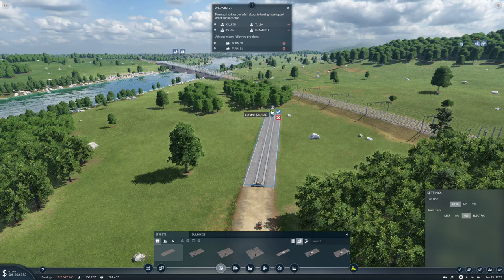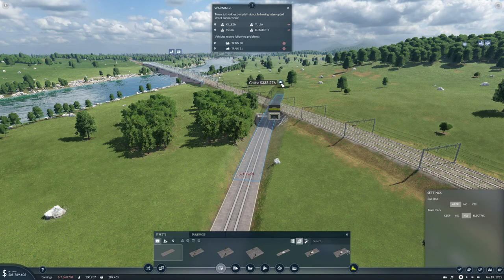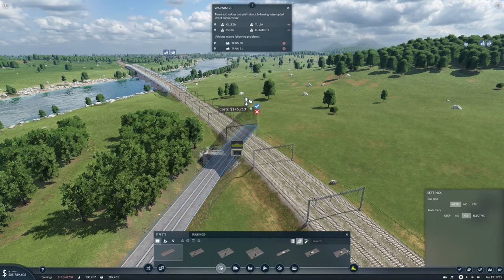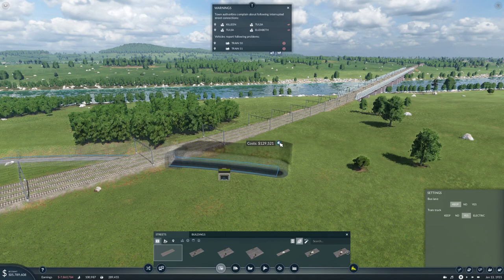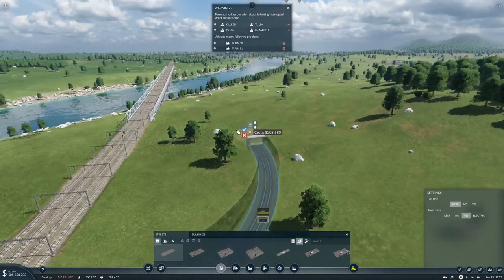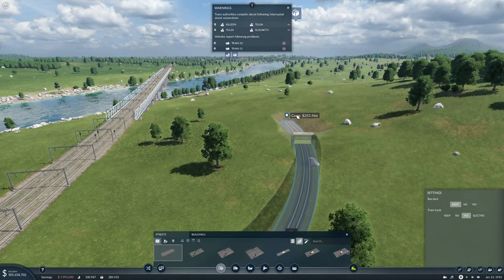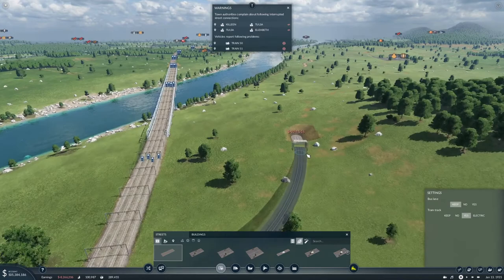Let's try and come down and see if we can't get a tunnel. Yes, we can. Can we, if we do this? No. All right. I guess it'll have to be like that. And then we can come up again. That's a bit weird.